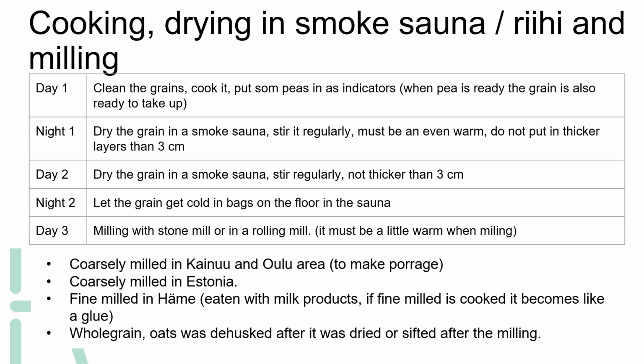Cooking, drying in the smoke sauna or in riihi, the building where grain was usually dried, and milling. Let's look at this 3-day process. The first day you clean the grains, you cook them, and then you put some peas in as indicators. You add also salt. When the pea is ready, then the grain is also ready to be taken away, or stop the cooking. Then the first night you dry it in the smoke sauna, and you stir it regularly. It must be an even warm. You do not put it in layers thicker than 3 centimeters.